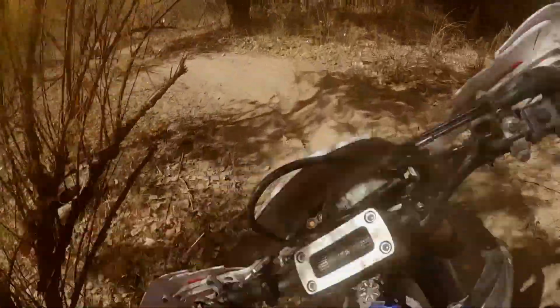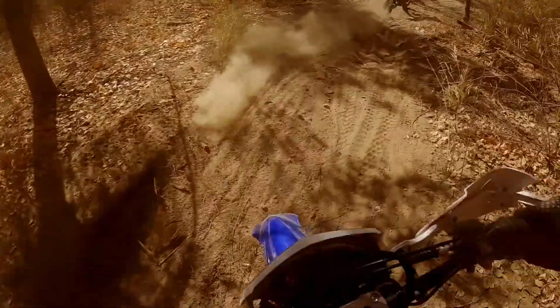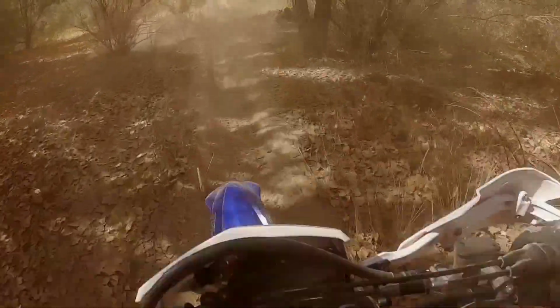See me look back there. I think I can hear somebody coming up. Yeah, I was letting somebody pass me here, a faster rider. Again, you can see that the dust is making it hard now. This guy actually falls right in front of me after he passes me. There you go.